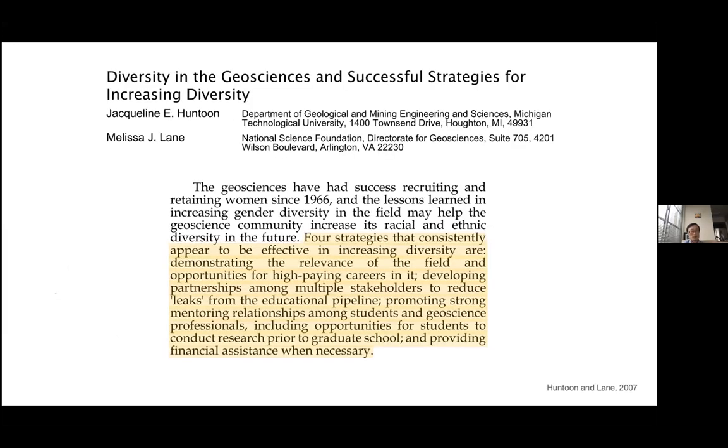And then again, we all feel like this is very important, but we don't know what to do. So this is actually a paper written 14 years ago. They do provide some suggestions that, by dismantling this barrier, we can demonstrate the relevance of the field and opportunity for high-paid careers in it. And we can also develop partnerships among multiple stakeholders to reduce the leaks from the educational pipeline.